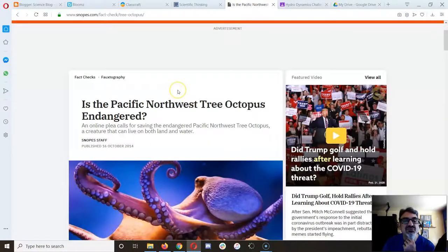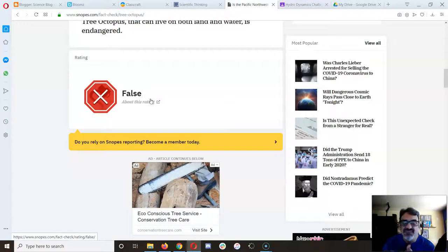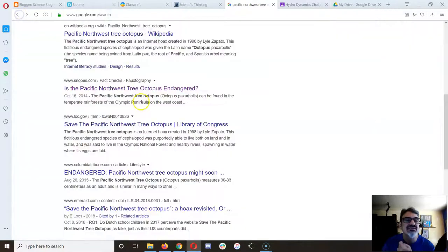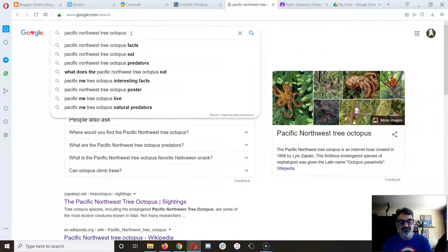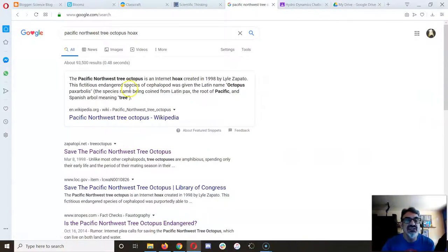So is the Pacific Northwest Tree Octopus endangered? It's false. This site tells you this is a fake website. Here's another thing you can do. After Pacific Northwest Tree Octopus, type in hoax. And you'll find out on Wikipedia, yes, Wikipedia, who people say has false information. If it does, I've never run across any. The Pacific Northwest tree octopus is an internet hoax created in 1999 by Lyle Zapato. He created this website to prove, don't trust everything you read. It could be fake. Ha!